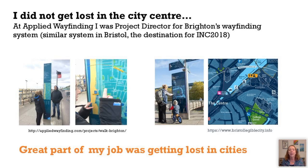I'm not sure if anybody from Applied is here, but it's such a fantastic company, and these systems that we do are map-based. And I've been paid for 15 more years to get lost in places. And Brighton was one of the cities that I got paid to get lost in.